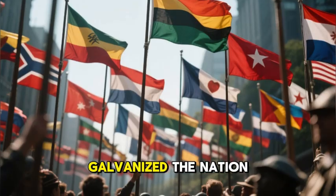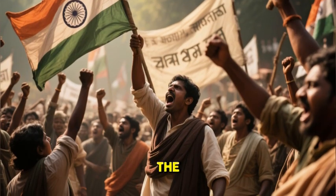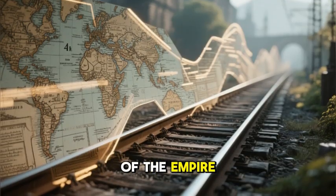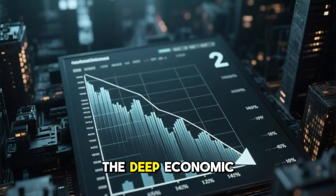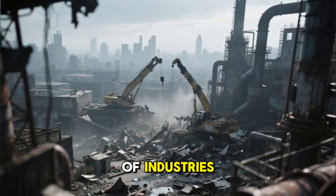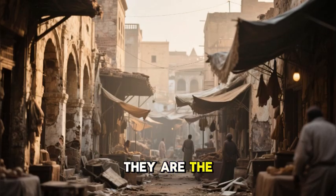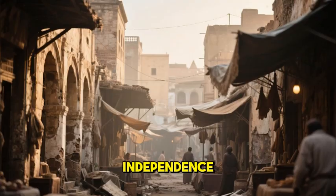Instead, it galvanized the nation, becoming a turning point in the struggle for freedom and exposing the horrific violence that underpinned British control. The legacy of these 200 years is complex. While defenders of the empire might point to railways or legal systems, we cannot ignore the deep economic and social scars left behind. The systematic destruction of industries, the drain of wealth, the horrific famines, and the brutal massacres are not just footnotes in history. They are the reasons why a once prosperous land had to start from scratch upon gaining independence.